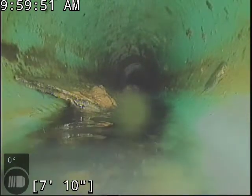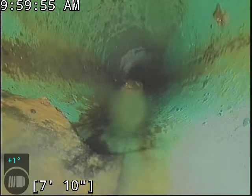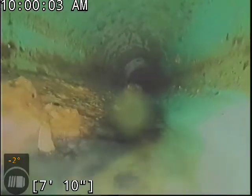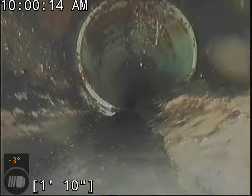I'm going to do another flush. Whatever this is, the camera broke loose here. It's either a very thick sheet of buildup, or it almost looks like a piece of plastic pipe got into the line there. I apologize. I'm going to do a few more toilet flushes, see if we can get this line cleared out. You've got some of that buildup right here on the right side of the screen. You can see that.